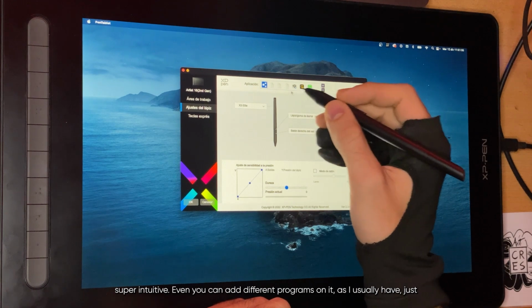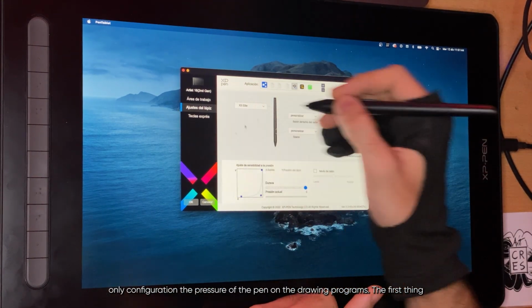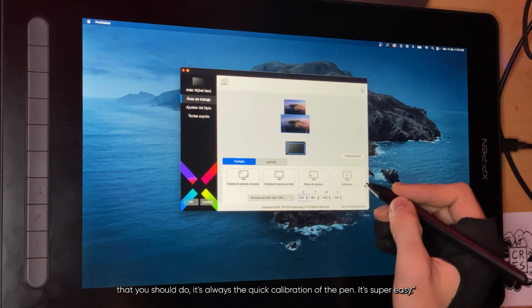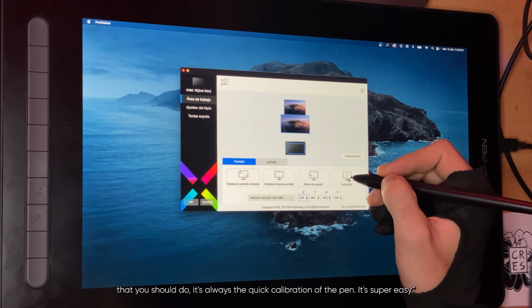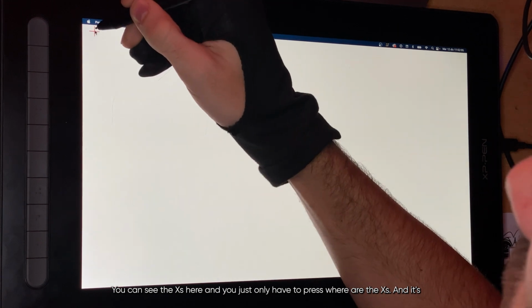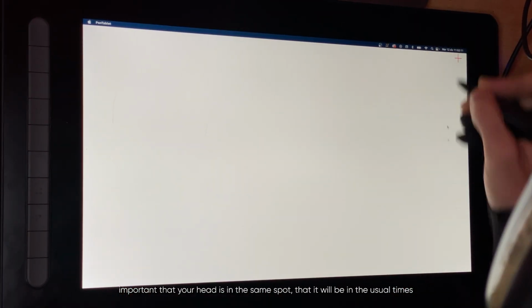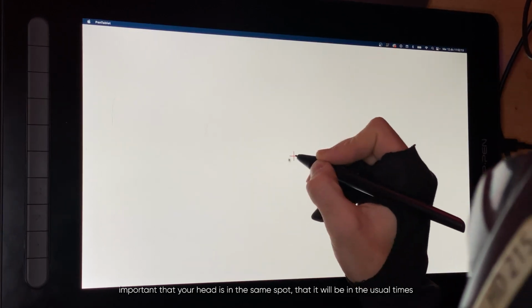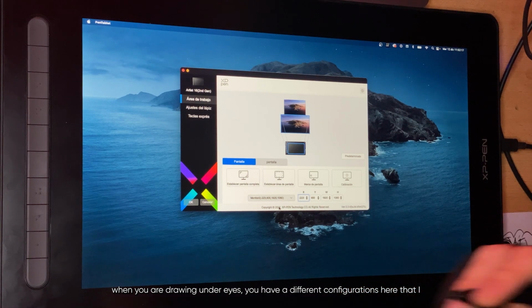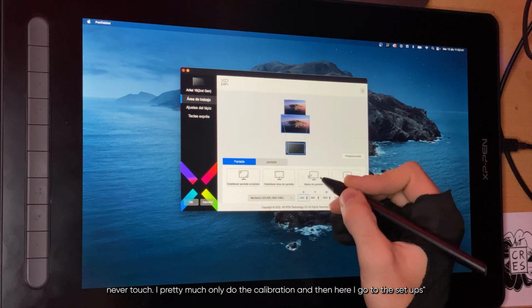You can even add different programs on it, though I usually only configure the pressure of the pen on the drawing programs. The first thing that you should do is always a quick calibration of the pen. It's super easy. You can see the X's here, and you just have to press where the X's are, and it's important that your head is in the same spot that it will usually be in when you are drawing. Otherwise, you have different configurations here that I never touch.